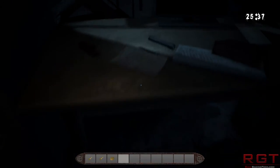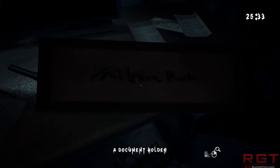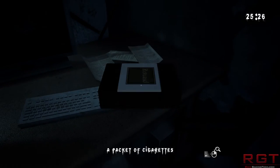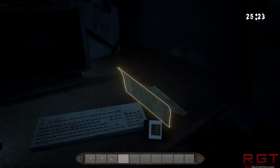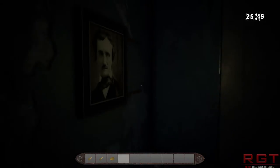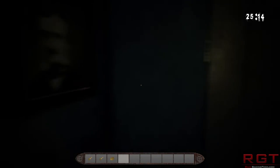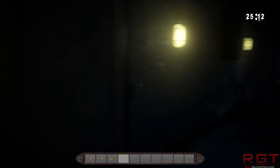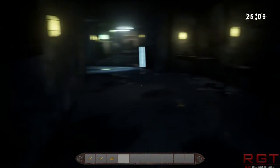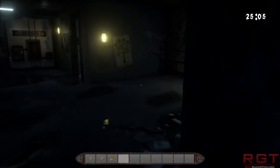Okay, I can't read that. Is that something? No, it's just a flashlight. A document holder. Okay, I can't even read that. Drop that. Keyboard, nothing important. Some cigarettes. Ooh, what the hell? Just more torn pages, I guess. Okay, that's another puzzle we've got to solve. And that's locked. Okay. Alright, so we've already used 5 minutes, but we've made a fair amount of progress.